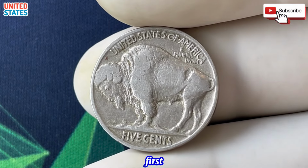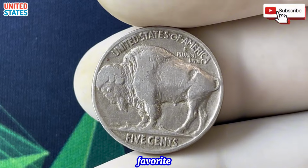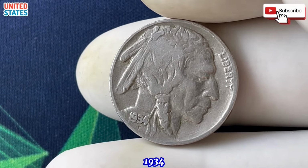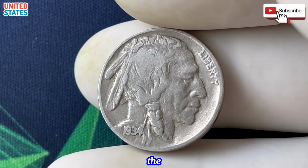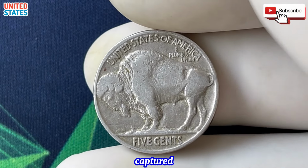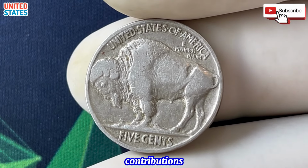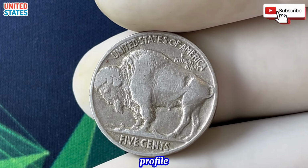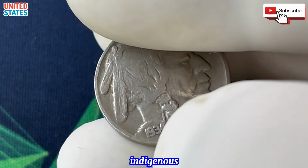The Buffalo nickel was first introduced in 1913, replacing the Liberty head nickel, and it quickly became a favorite among the public for its bold and distinctly American design. By 1934, this beloved coin was in its third decade of production, carrying with it the legacy of the early 20th century. Designed by the renowned sculptor James O. Fraser, the coin captured the essence of the American West, celebrating both its natural beauty and the cultural contributions of Native Americans. The obverse of the 1934 Buffalo nickel features the profile of a Native American chief, a design inspired by Fraser's deep respect for indigenous cultures.